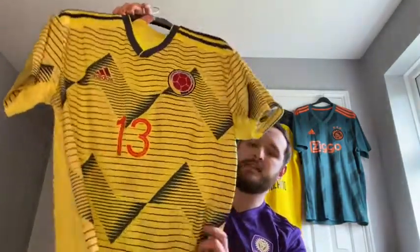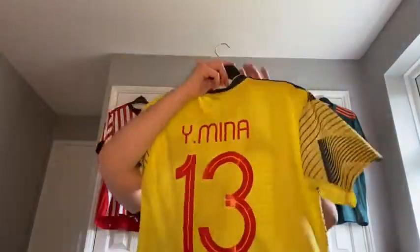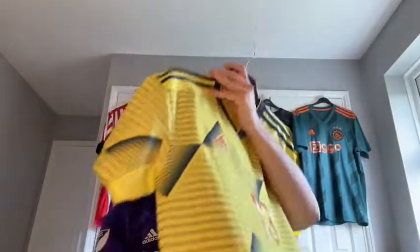This is a 1920 Columbia shirt. Number 13, but it's Yerry Mina. Obviously, big Everton fan, Yerry Mina on it. Another thing you can tell, you can see right through it, as you can see from the light in there. That is pretty much indicative of fake shirts, basically.